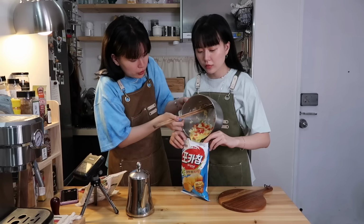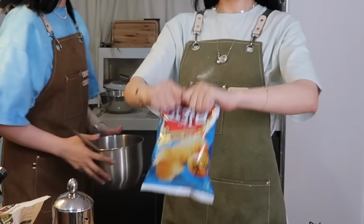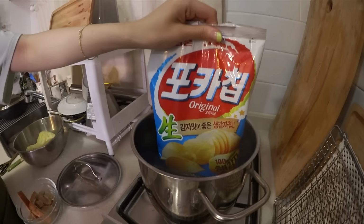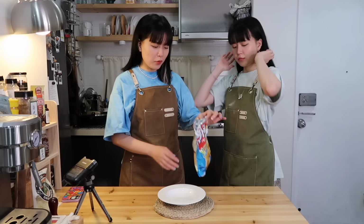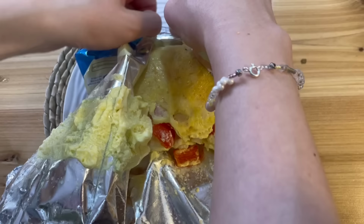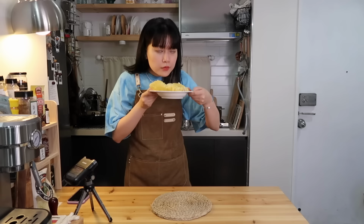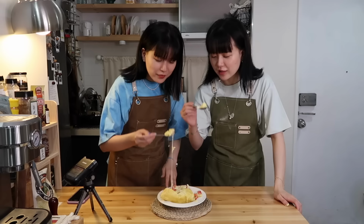Put the water first. Oh, it smells good. 3:28 a.m. Oh, it's so heavy. Okay. Whoa! Here. Oh, I got cheese. Wow. It's so good.